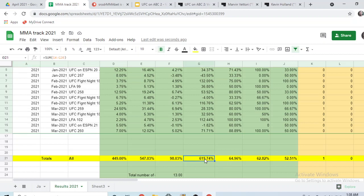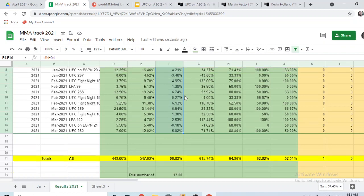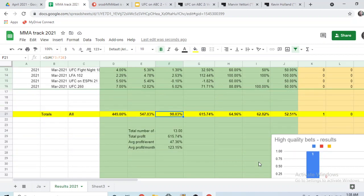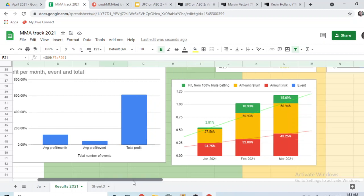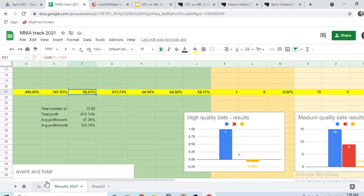I'm having nearly 600% profit for the year. In terms of unit betting for the year, I have nearly 37 units, 37% for the year, which is pretty interesting. Return of investment from the start of the channel, July last year, I've nearly doubled my money already. I try to make these things visual so it's interesting to you guys. I separate these things into quality bets, so that's what I'm doing here for you guys.